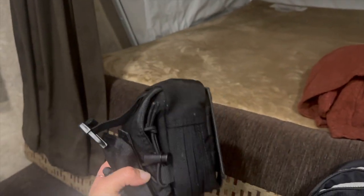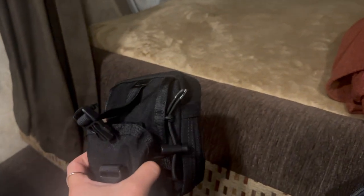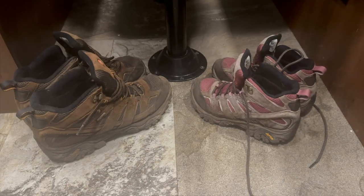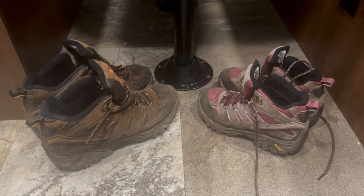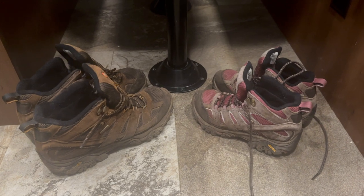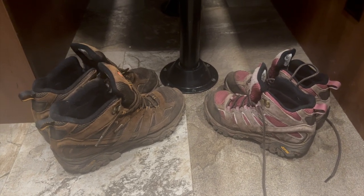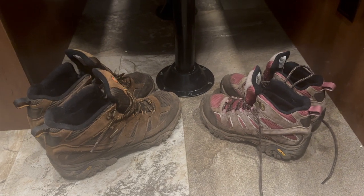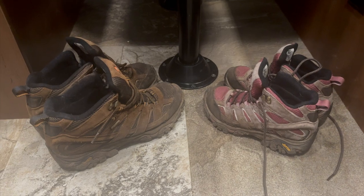Hi, babe. Almost forgot, we also bring this little med kit because you should always have a first aid kit with you when you go on a hike. Another staple on our hikes are our Merrell boots. We tried a couple different brands out and they didn't work for us. So these are the ones that worked best. We've had them on a few hikes now and they have held up great. Waterproof, they're comfortable, haven't gotten blisters. So definitely a keeper.